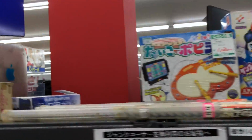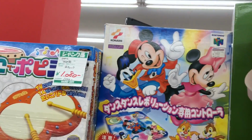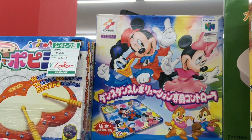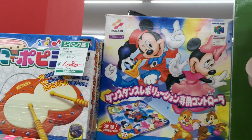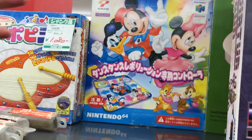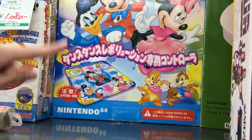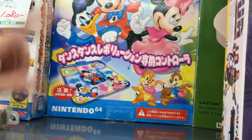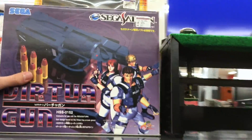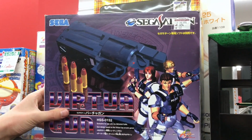Ah, yes, and then what I thought was really cool, they have the Disney Dancing Museum. It was a Dance Dance Revolution spin-off featuring Disney tunes, and it was the only game of its kind to come out for the N64, and you could buy it with this dancing pad, and it's going for $5. It's big. I wouldn't suggest wasting your carry-on or your checked baggage space with it, but this is really cool.